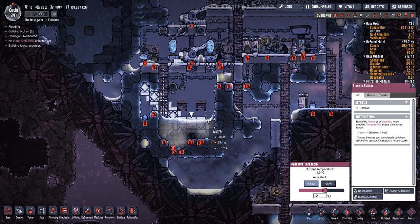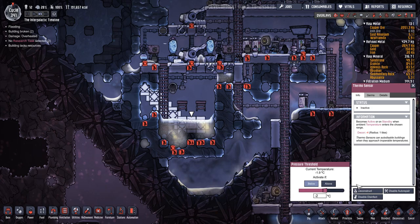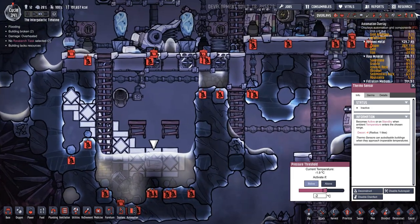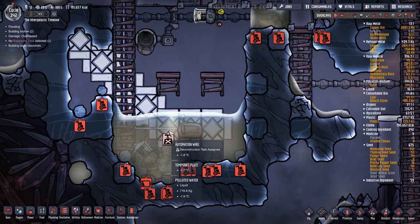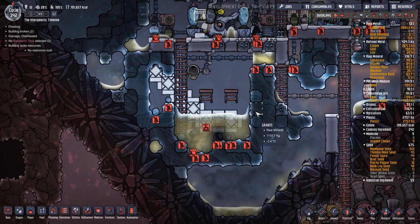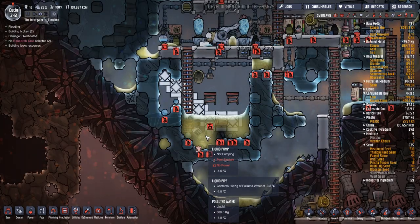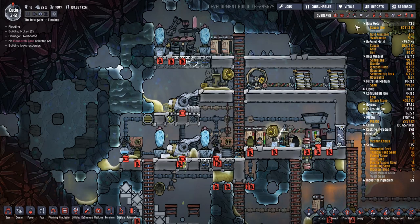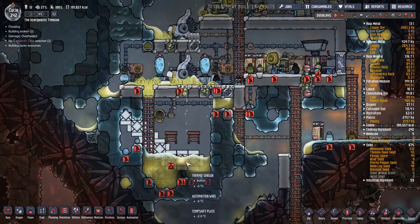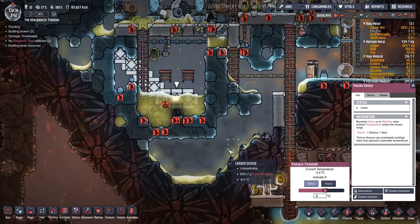So let me just, should I deconstruct that or should I just deconstruct a wire? Let's just deconstruct a wire coming off of that. Yeah, thanks. Because I don't want to regulate all of this. I want it just running all the time. Because otherwise things will turn off and it stops. See, that's off at the moment, which is annoying. There we go. Now it's all kicked in again. Yeah, I'm not overly concerned about that.